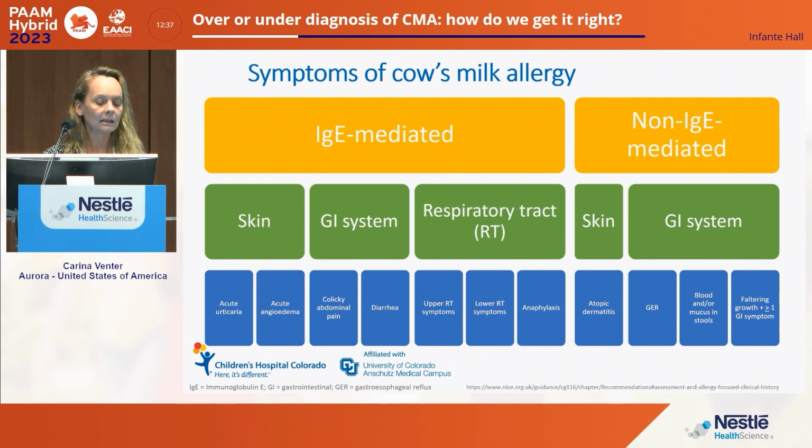And here particularly, I think the symptoms that can be highly debatable are the colicky abdominal pain, the atopic dermatitis, and then also perhaps at what point is reflux troublesome enough to be associated with cow's milk allergy. Particularly now in the United States, we have to repeat over and over that atopic dermatitis causes food allergy, and food allergy does not cause atopic dermatitis.